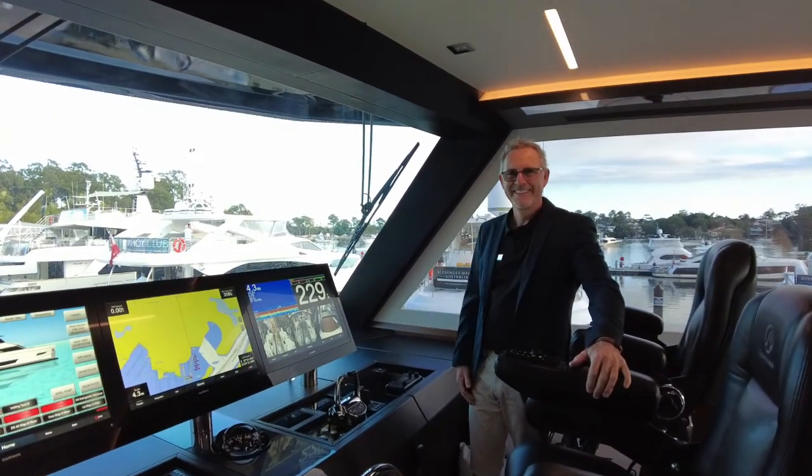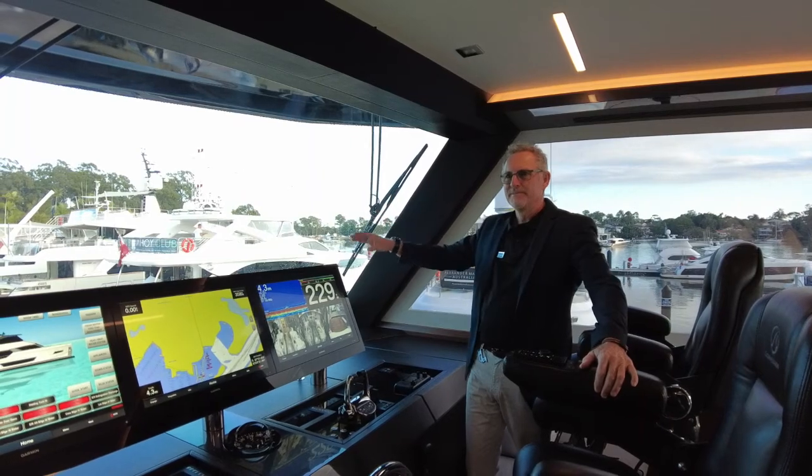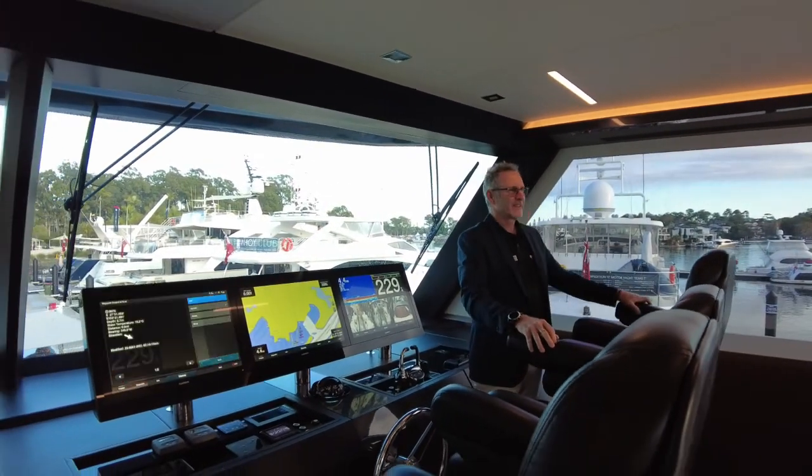Display. Magnificent windows there. Enormous. The view from here is just sensational.